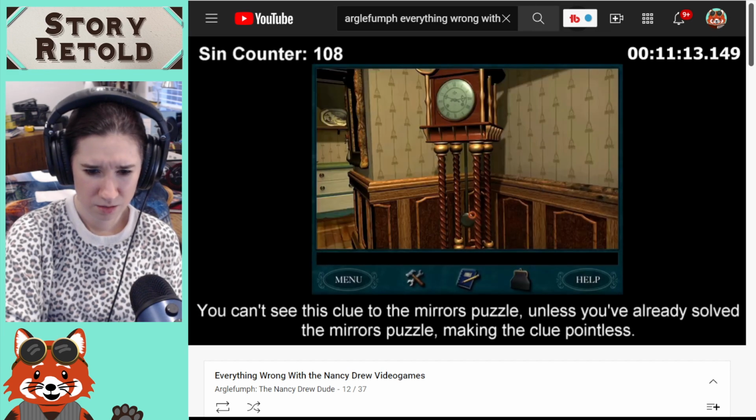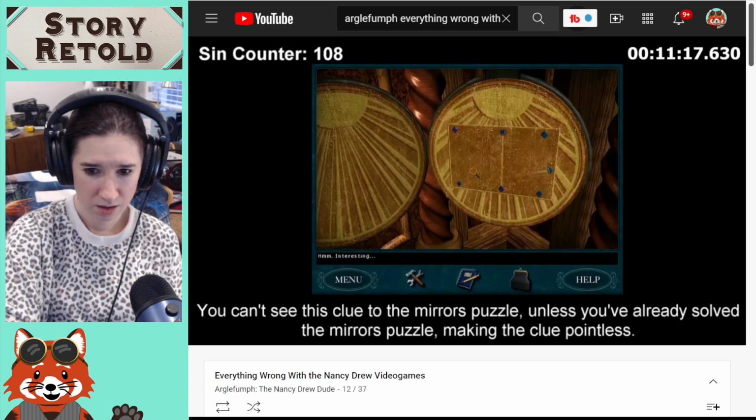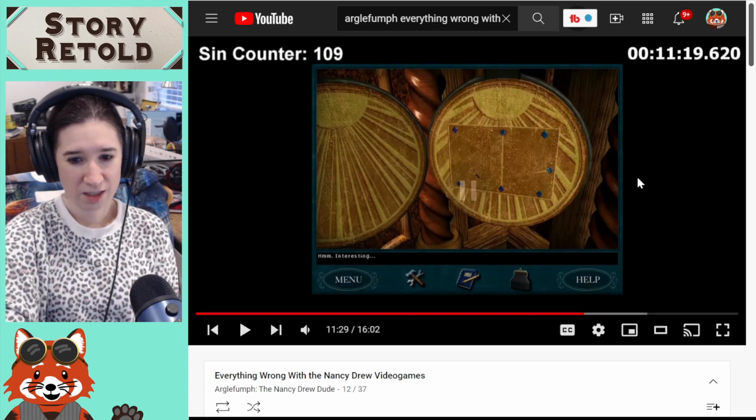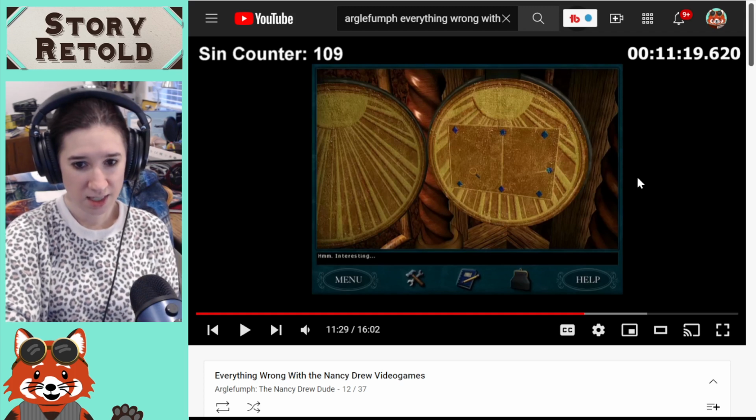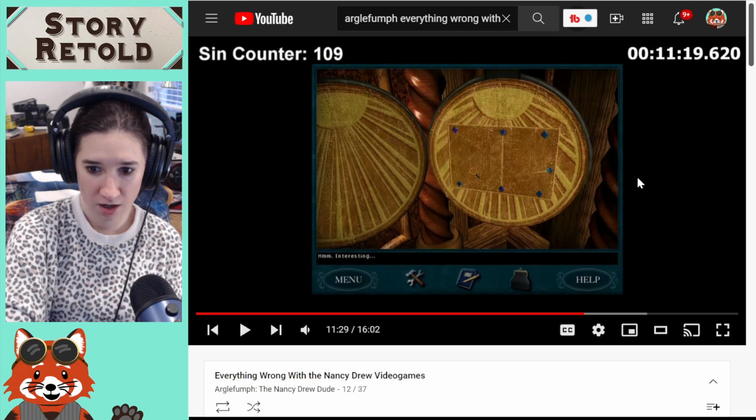I don't know. You can't see this clue to the mirrors puzzle unless you've already solved the mirrors puzzle, making the clue pointless. Oh, that's a very good catch. That does sound like a logic bug. I've never noticed that clue before.